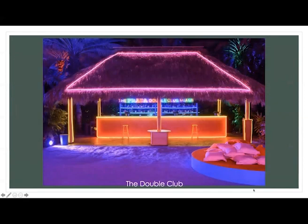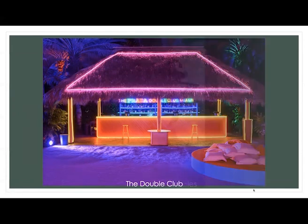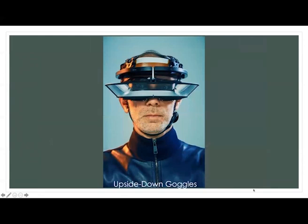The concept of duality and opposition in the shape of two installations, where one side is monochromatic and the other one is full of neon colors, as you can see in this picture. The upside-down goggles. This was a participatory experiment with vision distortion through goggles, and he made this in 2009.